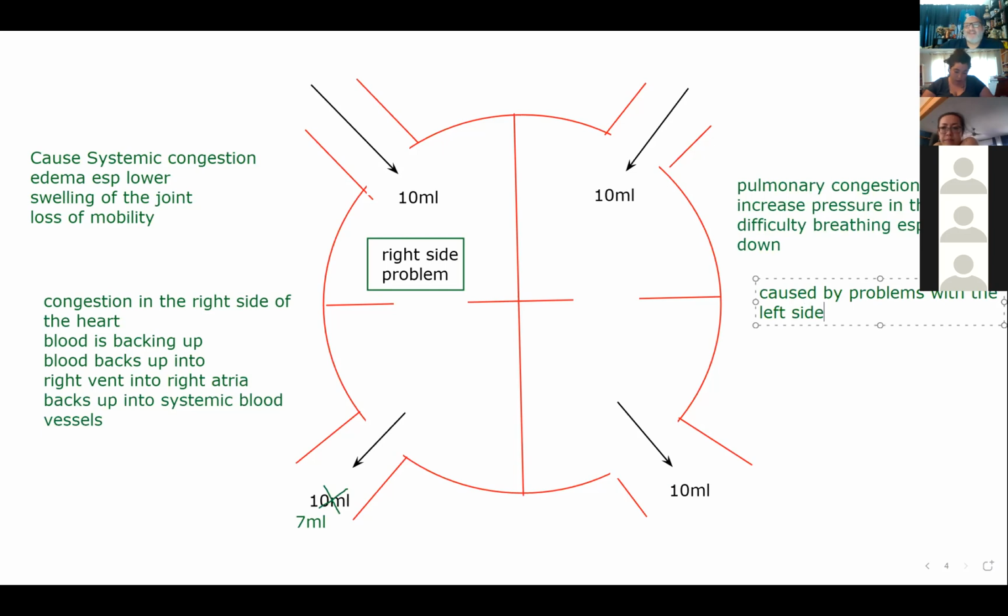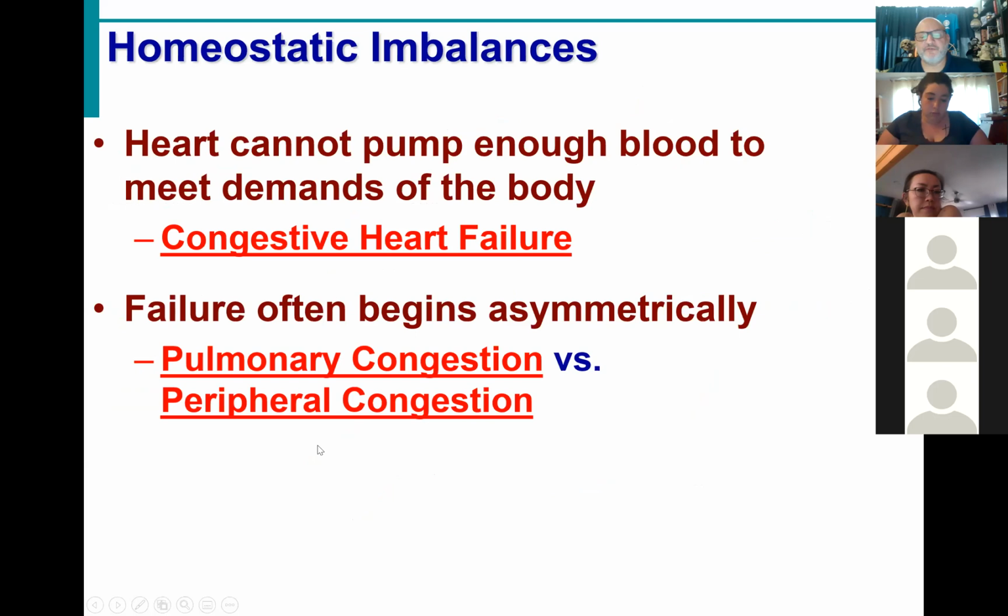Now, we mentioned that it starts asymmetrically, but is it going to stay asymmetrical? No, typically it will spread from one side to another. So again, I think the symptoms of pulmonary and peripheral congestion are obvious to us, but the causes aren't always. So I wanted to make a point of emphasizing that difference and distinction there. All right, questions on that?